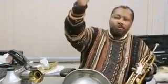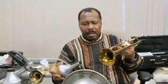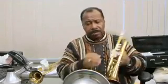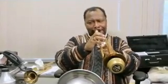This is a straight mute. When composers just say mute or con sordino, which means with mute, and muta is a word which means to change the sound. So this is what the straight mute sounds like.